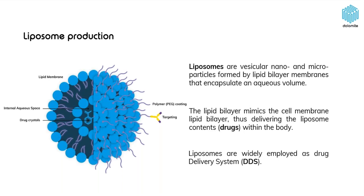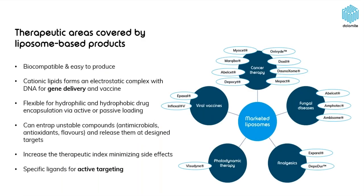We can attach, on the surface of the liposomes, some ligands to target specific sites, and also we can pegylate the phospholipids to improve the water solubility and to minimize the enzymatic degradation of these particles once they are introduced into the human body. Some phospholipids can also form electrostatic complexes with DNA, so they're particularly suitable for gene delivery applications and vaccines. We find application of liposomes in many areas, particularly in cancer therapy and in viral vaccine applications.